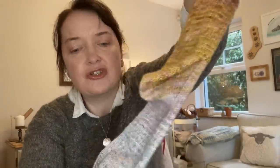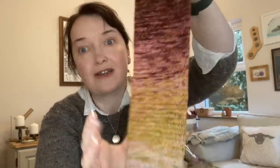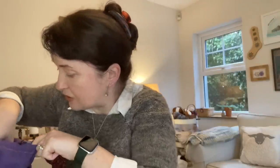But isn't that just like the colours? So I've put stitch markers in so that I can work the same amount of rows in the second sock. And I have the second sock started. Look in the right bag.